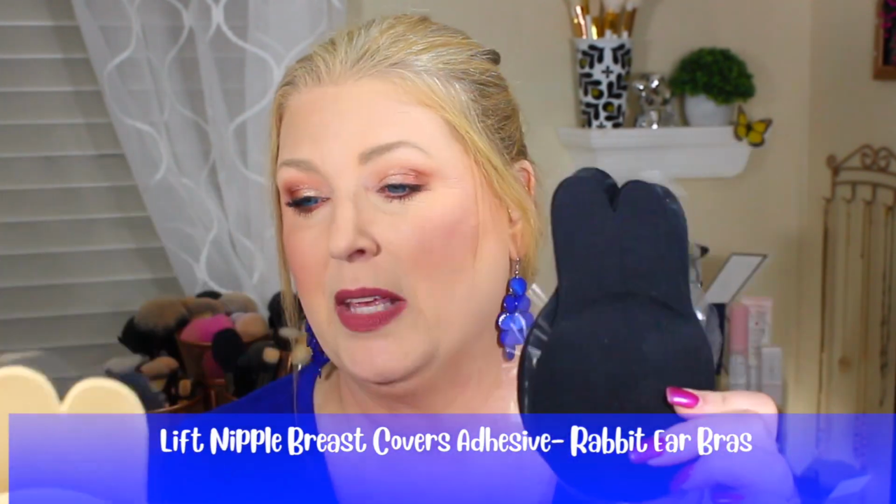Okay, ladies, this last item, I was so excited to try these. I have seen these advertised everywhere. I'm sure you have too. So what are we talking about? We're talking about the rabbits. You guys have seen these, right? So these are sticky breast covers that you're supposed to be able to put on, pull it up, and stick it to your skin, and go about your life without having to worry about bra straps, keeping the girls up and in place, and nobody being able to see anything, all right?